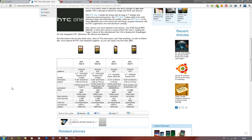Okay, so the One X and the One XL are both running a 4.7 inch, 1280 x 720p display with technology called Super LCD 2, and rocking over 300 PPI, so you won't be able to see a difference in the pixels, because your eye can't see that. And then we have the One S rocking a little smaller display, 4.3 inches, like the S2, 540 x 960 resolution. Super AMOLED technology instead of Super LCD 2.